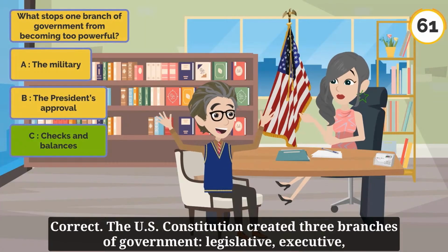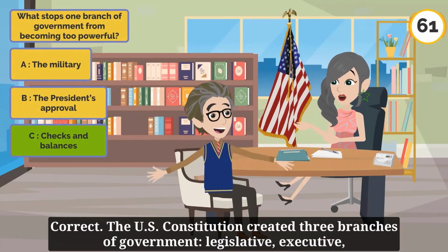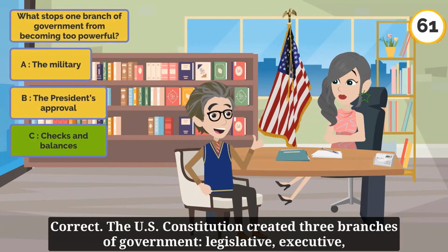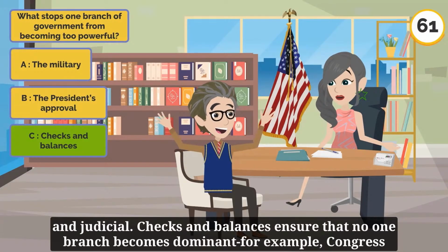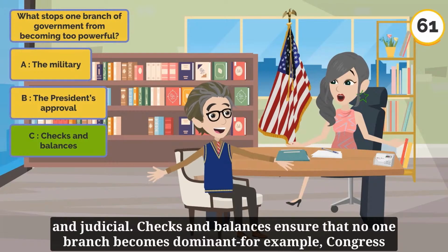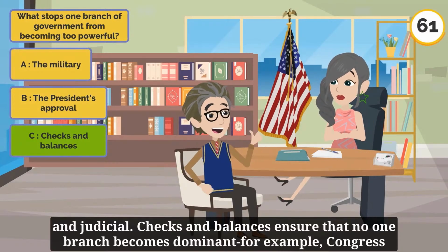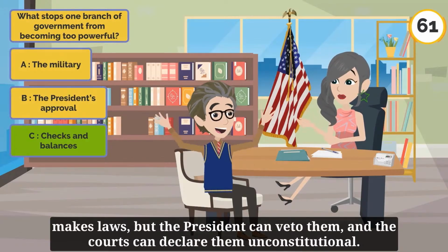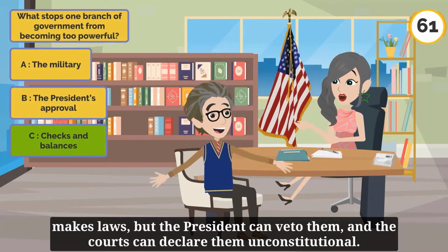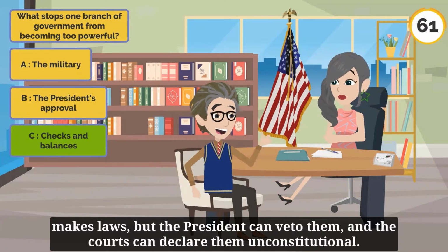The U.S. Constitution created three branches of government: legislative, executive, and judicial. Checks and balances ensure that no one branch becomes dominant. For example, Congress makes laws, but the president can veto them, and the courts can declare them unconstitutional.